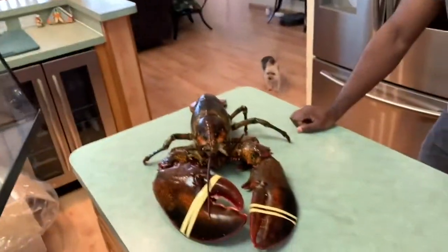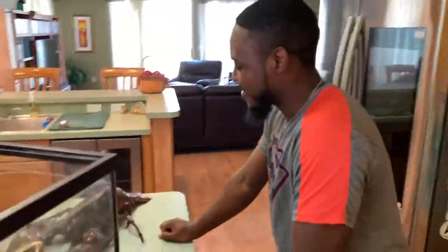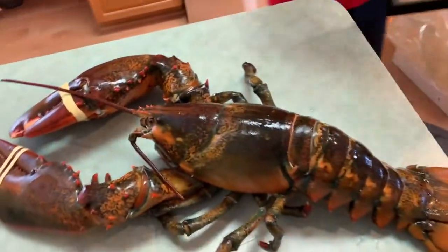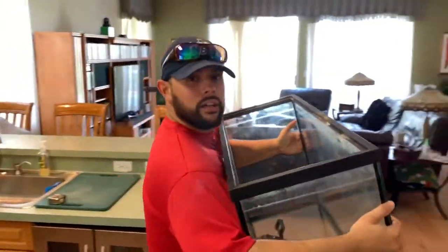I mean, they have lobsters like this at like Red Lobster, guys. Publix too. You know what? That's actually better. That's actually closer to the water. Let's put it in the sink. Dude, look at the size of the thing next to the sink. Put it in the sink so it doesn't run away, Farley.